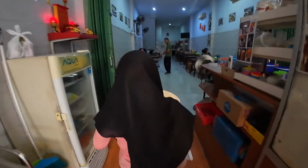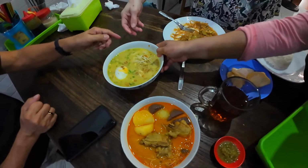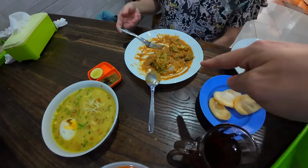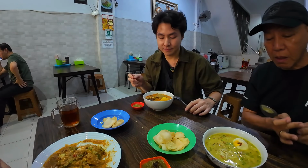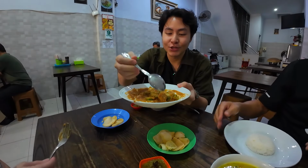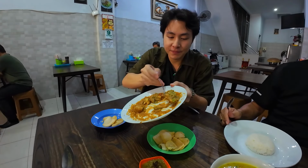Thank you. Makan dulu ya. Iya. Yeah. Curry, soto, almost finished lontong tahu. Makasih, Mbak. Let's eat. Mau? Yeah. This is the lontong tahu that is almost ending. I'm just gonna try a little bit.